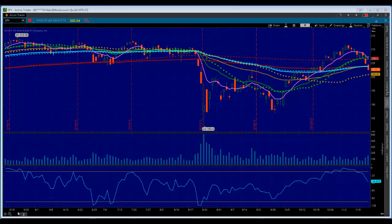So if we take a look at the market as a whole, we finally started to get that pullback that we've been desperately looking for here the last few weeks. Wednesday, Thursday, and Friday, some pretty nasty looking candles to the downside. So that does a couple of things for us.